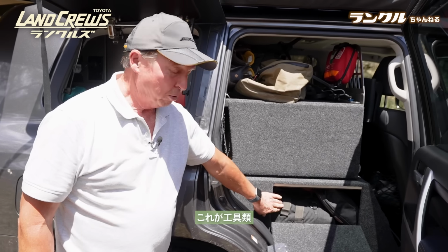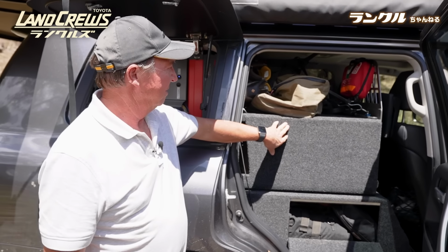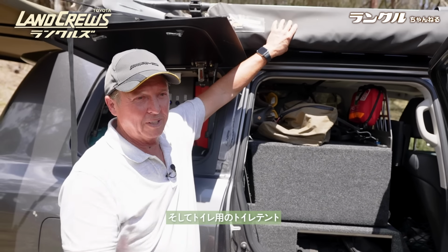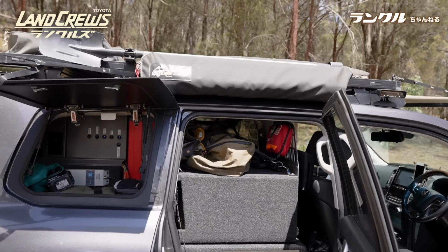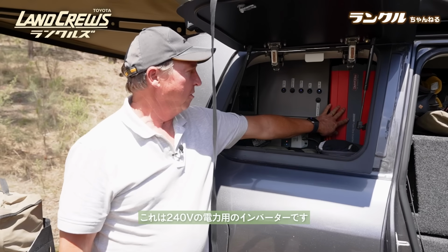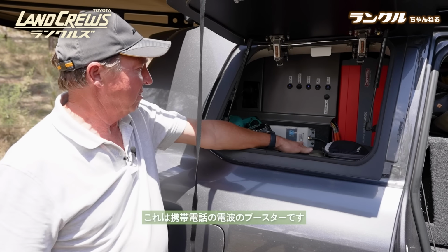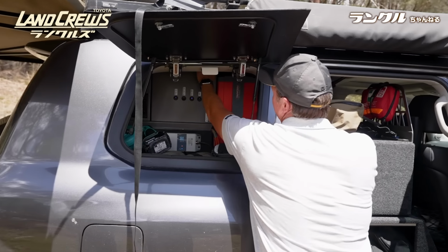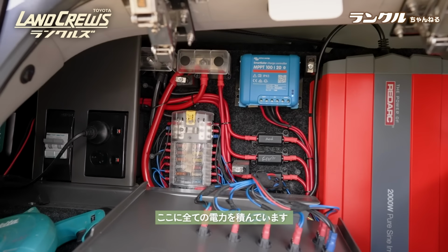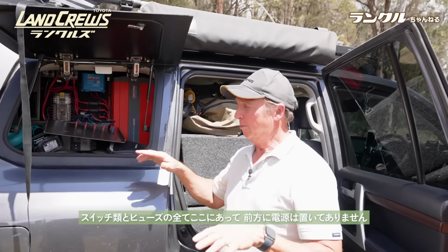That's for tools, wardrobe, clothes, chainsaw. That's toilet, tent, toilet tent. And then inverter for 240 power, the switchboard. The switchy. Yeah. That's telephone booster. All the power's here, all the switching, all the fuses, everything. And the front of the car, no battery. Battery is here.